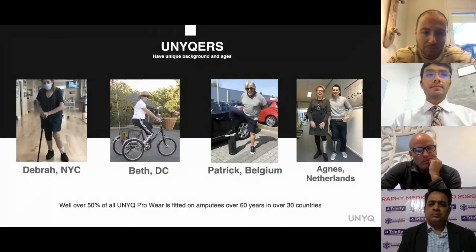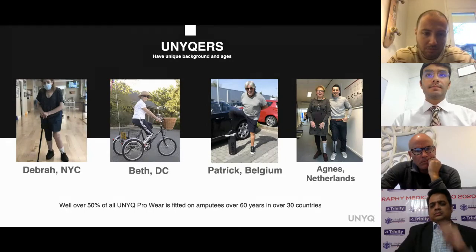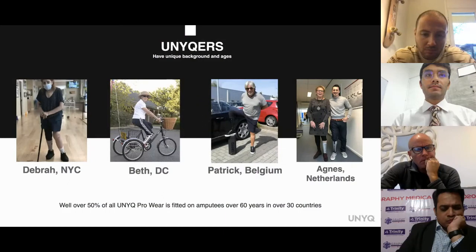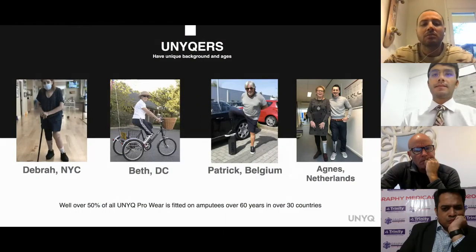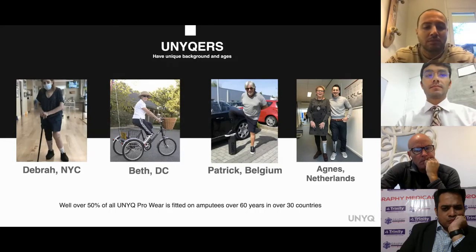But they are not only young people. We have a lot of people over the age of 60 that are wearing the covers, actually more than 50%. And many of them also want to have nice designs that show their personality. But of course, you can also have a plain version with a skin tone if you want that, and only have your anatomic shape.